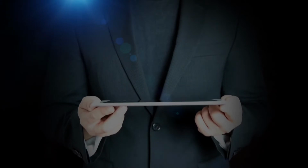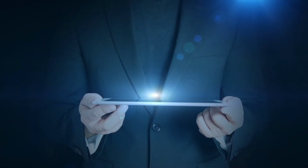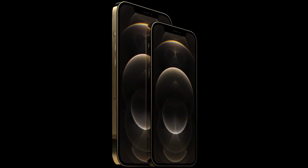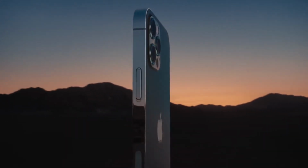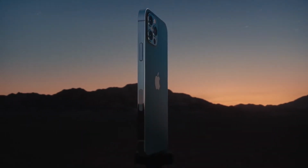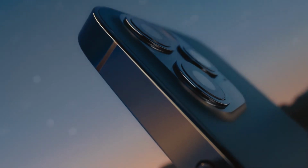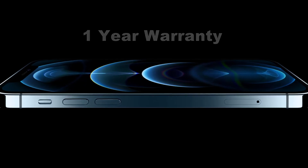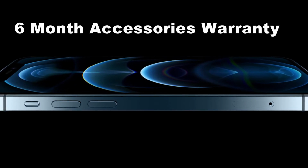In this video, we are going to give you all the information about iPhone 12 Pro Max, which will be launching on October 13 by Apple. This iPhone supports 5G network. This phone is worth 1,29,900 rupees in India. Apart from it, LiDAR scanner, barometer, 3-axis gyro, accelerometer, proximity sensor and ambient light sensor can be seen in it. This iPhone has 1 year manufacturer warranty and 6-month warranty for accessories in the box.